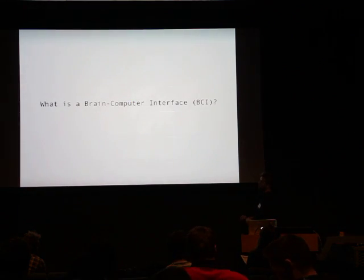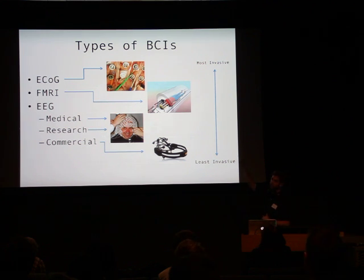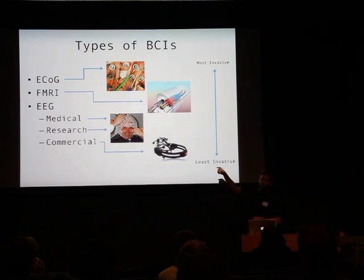So what is a brain-computer interface? There are a lot of different types of brain-computer interfaces that range from very invasive to not very invasive. ECoG, which stands for electrocorticography, is planting electrodes directly against the surface of the brain. There are some really amazing things that people are doing with this, but there are obviously a lot of risks and ethical considerations about making this commercial. But they've had people able to control robotic limbs or move things with precision that they wouldn't have been able to 10 years ago.